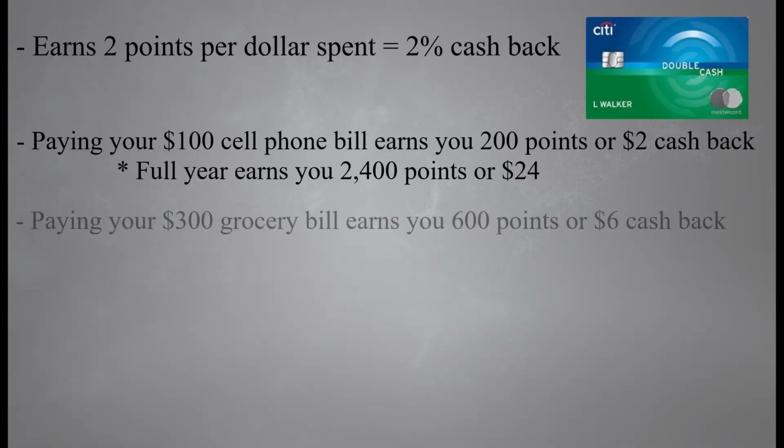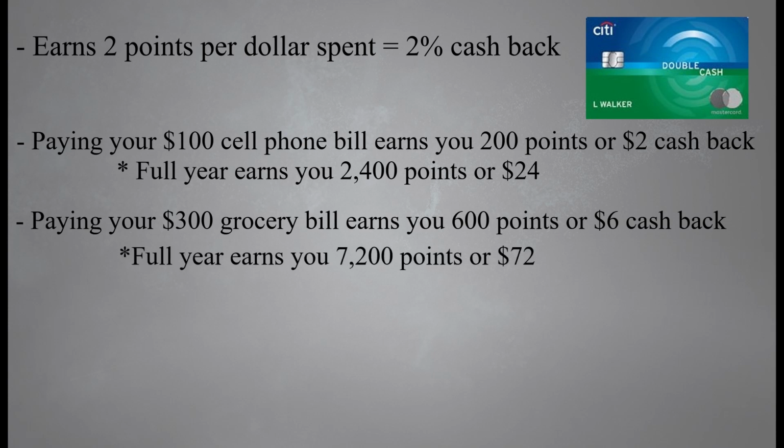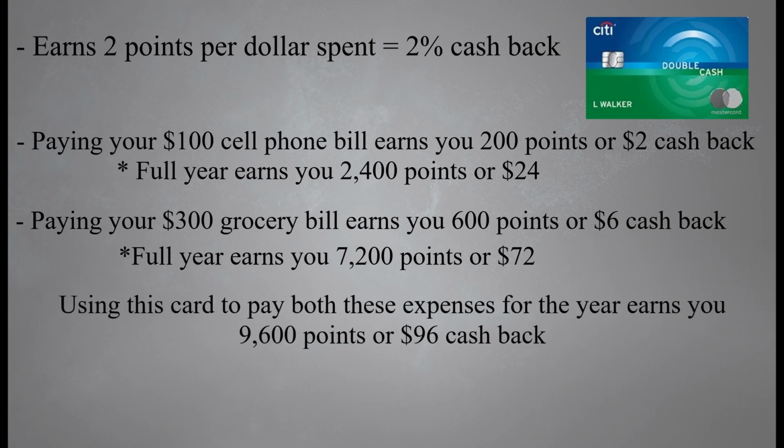Now this is just one example with one expense. As you know, we have all kinds of expenses. So just look at a couple more examples. Let's say your grocery bill is $300 per month. On a $300 purchase, 2 points per dollar spent will earn you 600 points or $6 in cash back. If you do this for a full year, that will come out to 7,200 points or $72 cash back. Using the Citi Double Cash card just to pay these two expenses has already earned you 9,800 points or $98 for the year that you can use towards travel or anything else you choose to use it on.